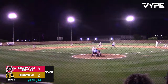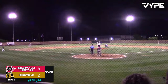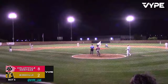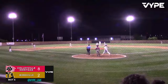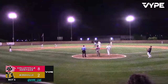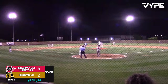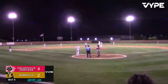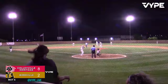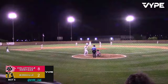Rasmussen deals. Grounds it to the third baseman. The third baseman bobbles the ball, and that will allow the runner to get there. The shortstop. I thought I saw the third baseman go to that point. It was the third baseman. Okay, I'm not crazy. They had switched positions. The third baseman and the shortstop had switched positions. Two out, two on.